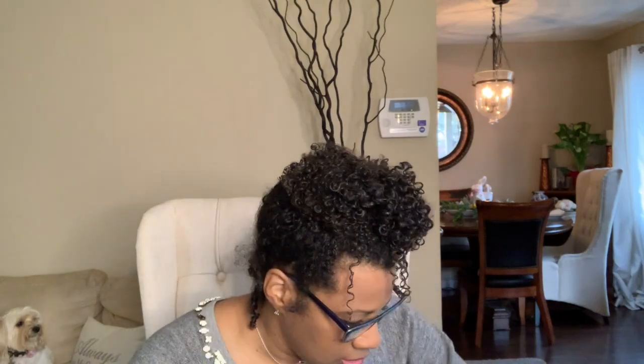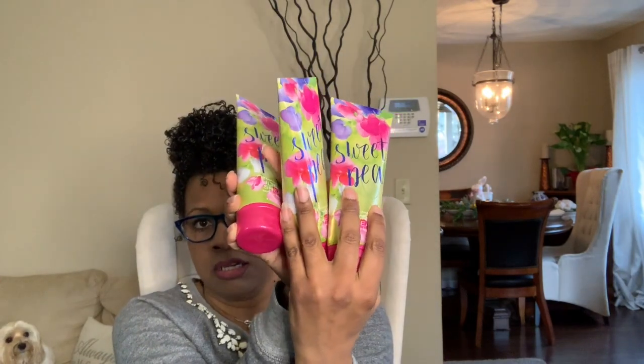This is my go-to scent. I love this, love this, love this. So this is my summer. And he got me, oh my gosh, 3 of these. 3 of the Sweet Peas. Woohoo! I am so excited.